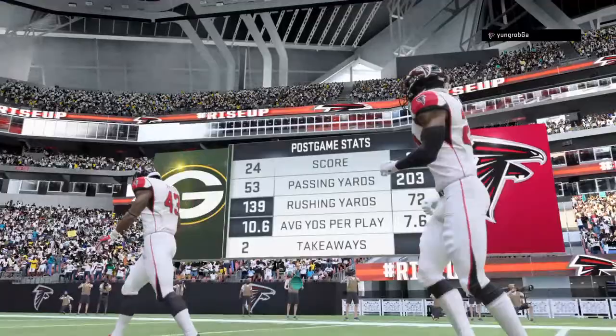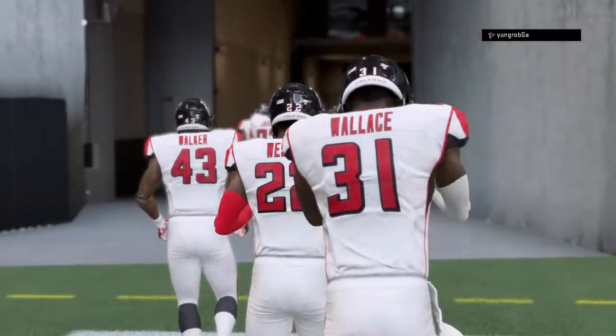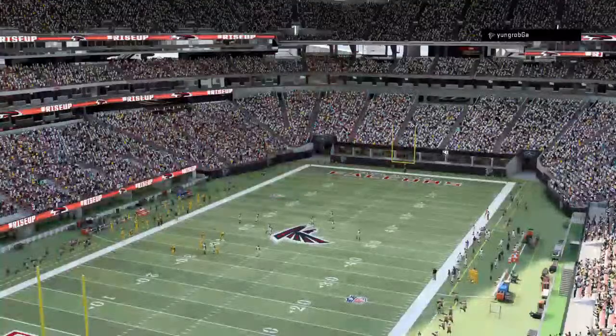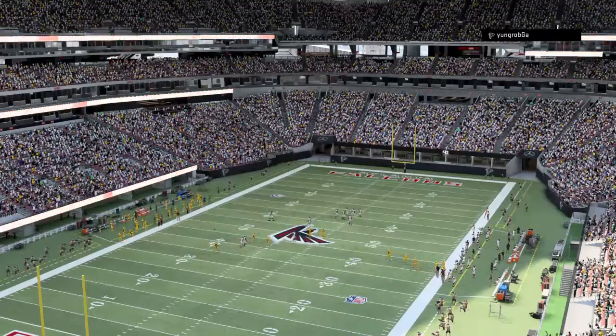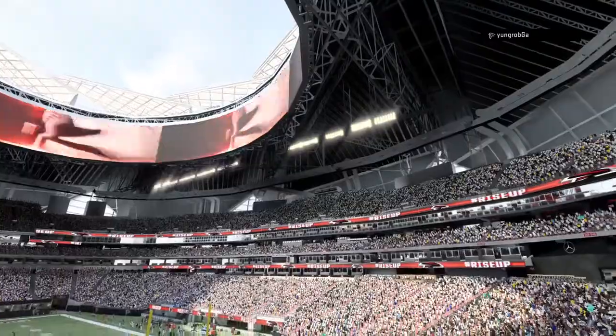So for Atlanta, their good start continues as they get their record up to 4-2. And they will hit the road next week to take on the LA Chargers. Meanwhile, for the Packers, they fall for the first time this season after 6 wins to start the campaign. And they'll try and turn things around next week as they have a date at Soldier Field with the Chicago Bears.